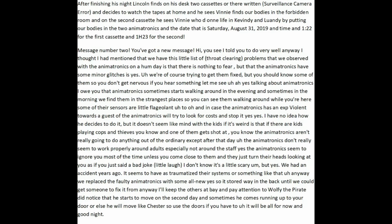Let me see. The animatronics sometimes start to walk around on their own. Sometimes in the morning we find them in the strangest places. So you may see them walking around while you're here. Let me see. Some of their sensors are a bit wonky. And in case the animatronics is experiencing violence towards a guest, the animatronic will try to seek out the cause and stop it. I have no idea how it decides to do that, but it doesn't seem to mind it with the children, though. It's weird. If there are children playing cops and robbers, you know, and one of them gets shot, you know, the animatronics don't really do anything out of the ordinary.